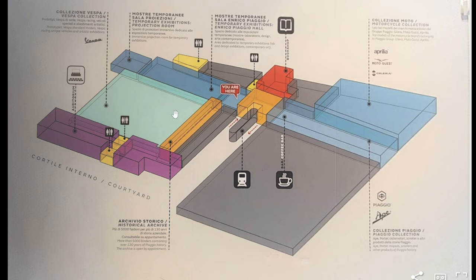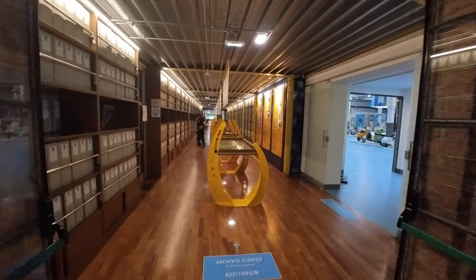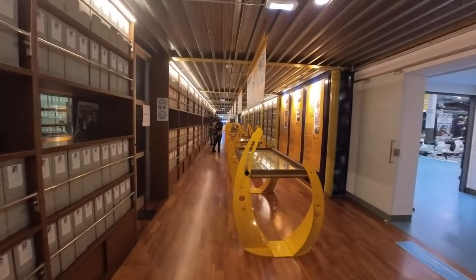There is a mezzanine level above, which covers two and a bit sides of the building. The next section, as we come back through reception, is this long blue section where all the Apes were, and the Apes were a three-wheel version based on the Vespa engine and frame. The next section is three companies that the Piaggio Group took over: Aprilia, Moto Guzzi and Gilera.